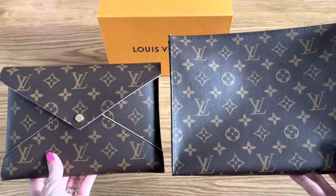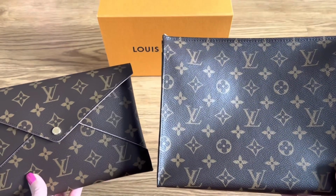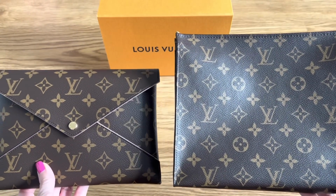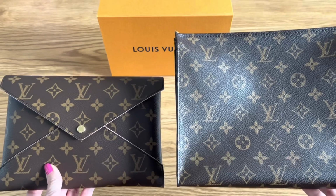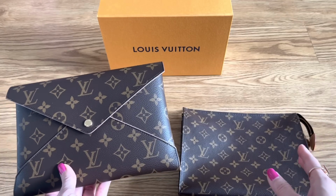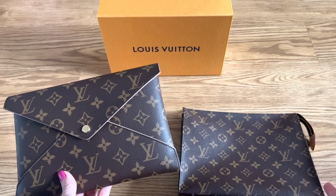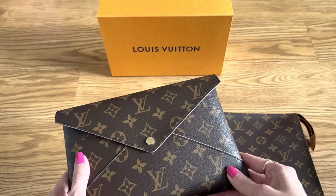So the price difference between these two, again, this one versus the newer toiletry set is over $1,000 difference. To be exact, it's a $1,015 difference, not including taxes. So something to take into consideration. They are both readily available on the website. They seem to be constantly in stock. So if you're interested in either one of them, you should be able to get your hands on it pretty easily.